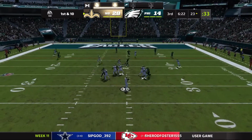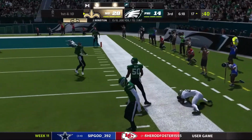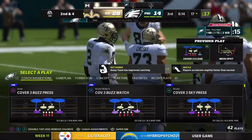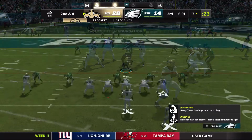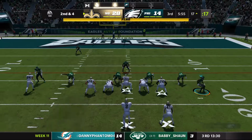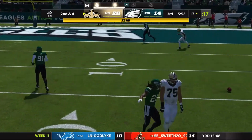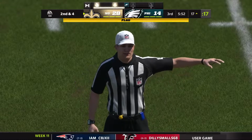Following the interception, Winston. This complete to Lockett. A gain of 6 there on first. Simple drag route here, lined up out left and tried to work his way back across the field. You probably saw me twitch there, partner, because I think he wanted the ball a little bit sooner. By the time he looked it in, defender was right on him. And this is incomplete, but a flag back at the line of scrimmage. And this could be a first down.